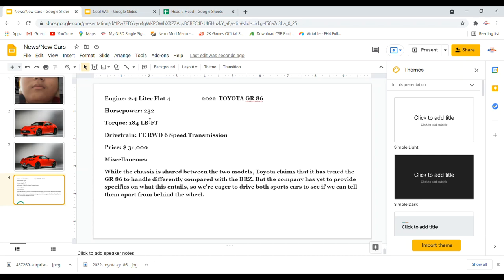Drivetrain is front-engine, rear-wheel drive, 6-speed. Manual transmission is standard, and then the automatic one you can get as an option. And it is set to cost around $31,000, which is not bad. When my mom got her FRS in 2015, it was around that same price. So pretty good.